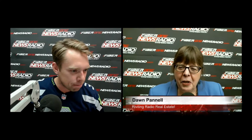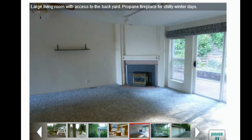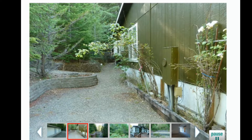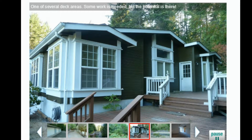Which one are we talking about here? This is a new listing out in the Potlatch area. In fact, it's only about maybe 2 minutes from Potlatch State Park up on the hill. It's on the upland side of the canal, so you go up a pretty steep driveway, but that means you've got a great view once you get up there. It's a manufactured double wide, 2,500 square feet, really nicely laid out with lots of windows, and right out your front door, you've got a view of the canal right down the driveway.